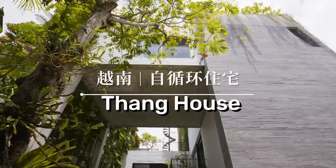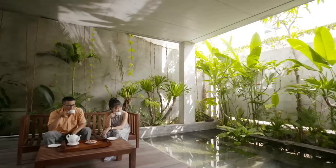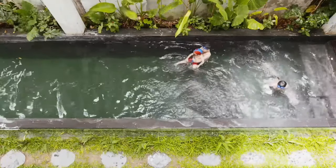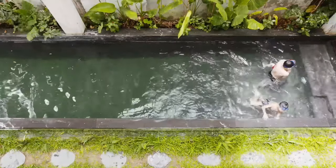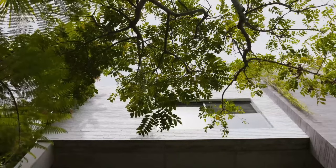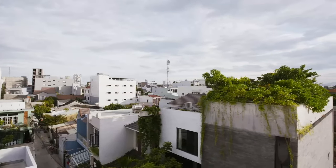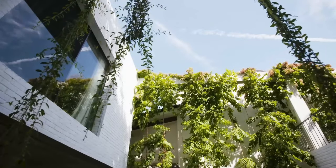Thang House, nestled on the eastern coast of Vietnam, this 270-square-meter home for a family of five stands as a testament to thoughtful design and eco-conscious living. Collaborating closely with an architect, the homeowner, along with her husband and three sons, embarked on a journey to create a space that reconnects them with the simplicity of childhood amidst the concrete jungle.